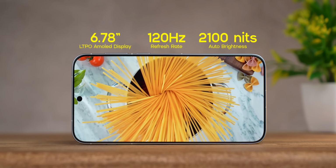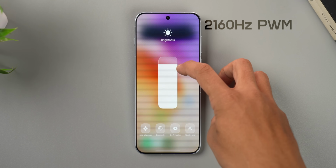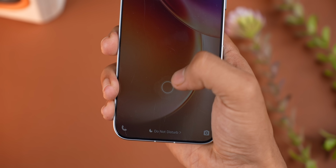And the display, it's not a major upgrade from the Vivo X200 Pro, but it's still a fantastic one. You get a 120Hz refresh rate, high-frequency PWM dimming, there's DC dimming, Dolby Vision support, and a super fast fingerprint scanner. Basically, everything that you would expect from a flagship display.